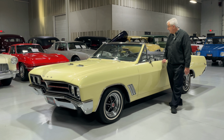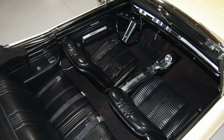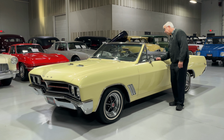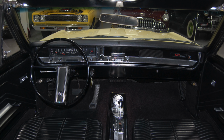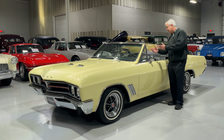And again, like I said, it has that sporty interior with the black vinyl bucket seats, center console with the automatic shifter in the center. Beautiful. The dash is really nice. No one's cobbled this car up yet. In other words, being this old, a lot of times they'll cut dashes out and put in different radios.